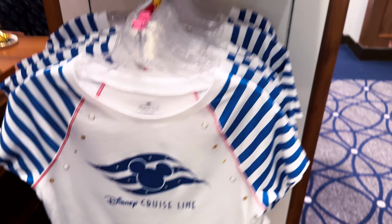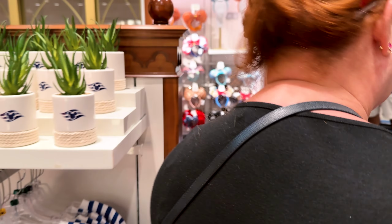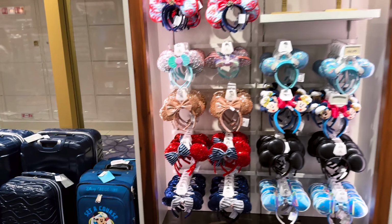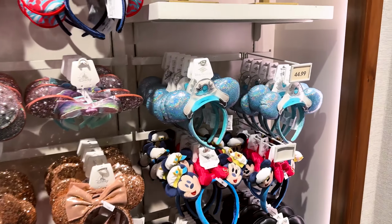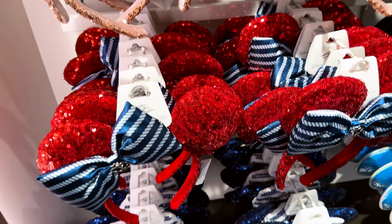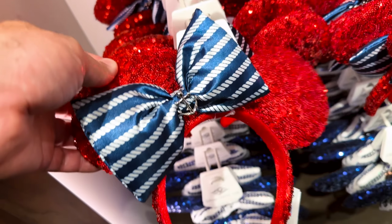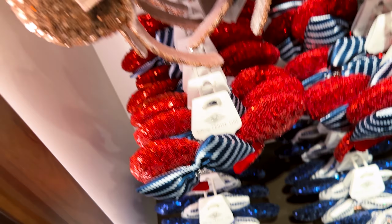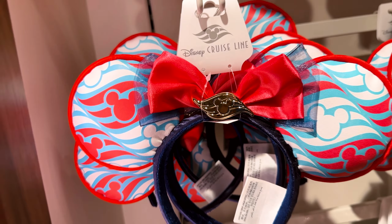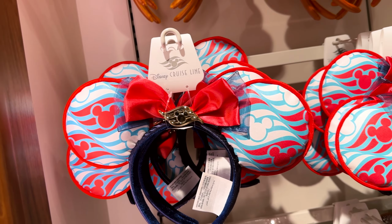I gotta go see those ears. Go see the ears. I have those. Oh my lordy. I like those. I have the bottom ones. And this one is cute, but I don't use it that much. These are cute, but the color scheme, I don't use it that much. And these are definitely the cruise line ones. Look at that with the logo. Yeah, those are the cruise line ones. I have the Cinderella ears, of course.